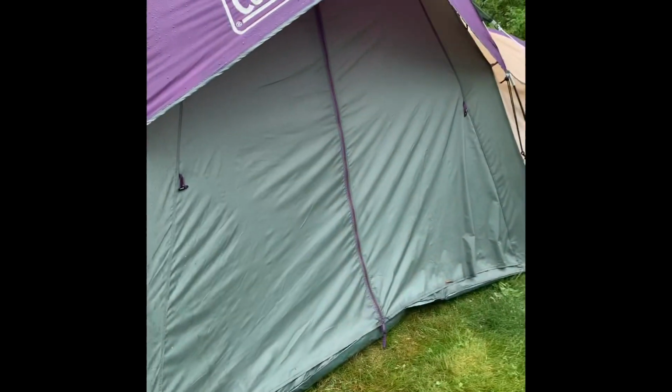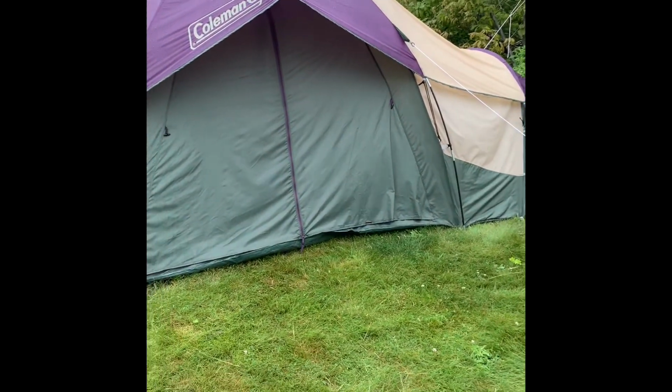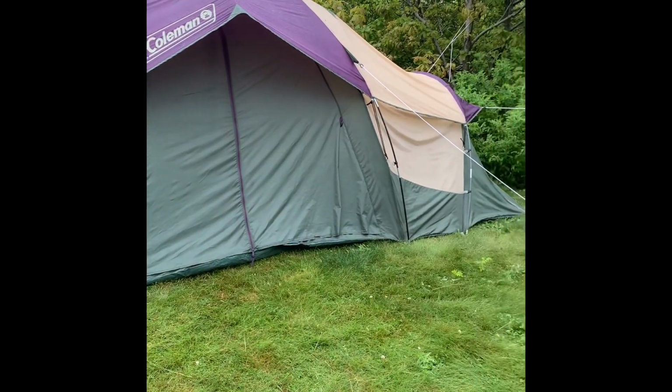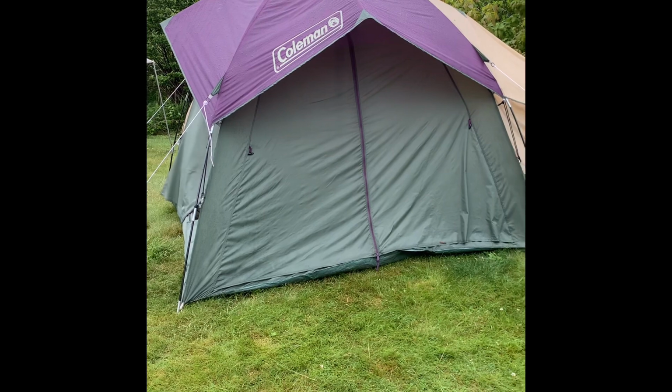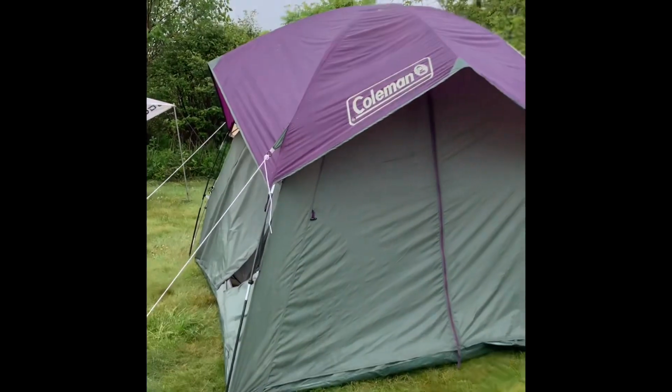I did say that we'd probably throw it in the back of the garage and just leave it there, but I don't think so. It's big and roomy. You know, we're kind of spoiled with the dark room technology Coleman tents. But this has lots of room in it. We can put our tables, our little table and chairs in there.